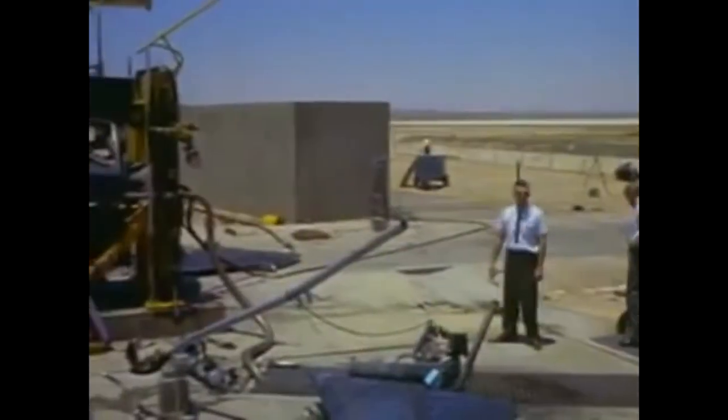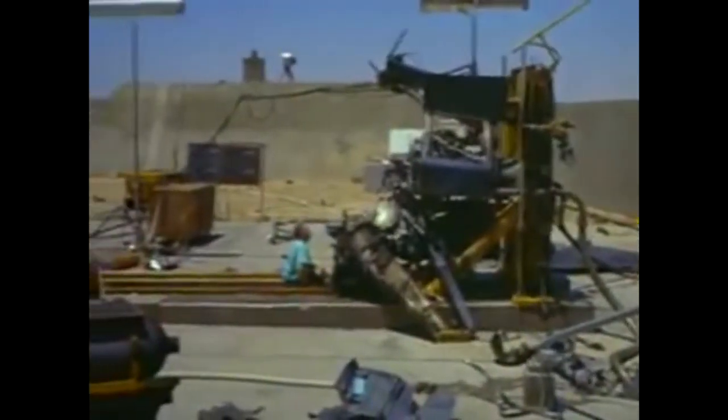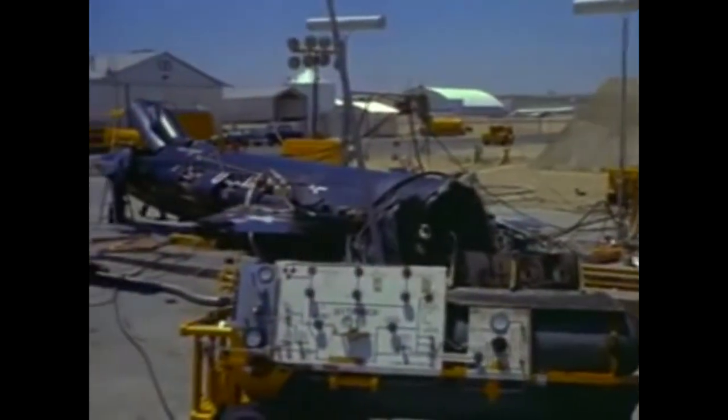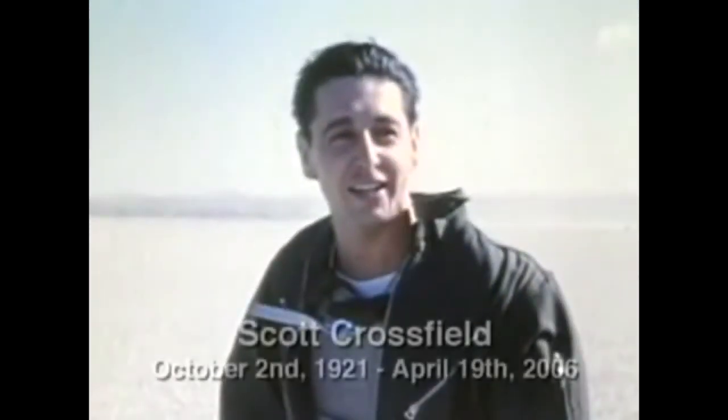You're not scared. You're too busy wondering, hey, there's got to be a hole out of this thing. There's got to be a door. That seems to be the nature of people like me. They're always trying to figure out, where's my back door? And frankly, after it was all over, you're just damn ticked off that you lost a good airplane.